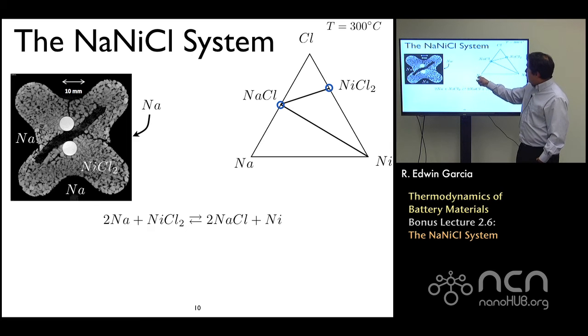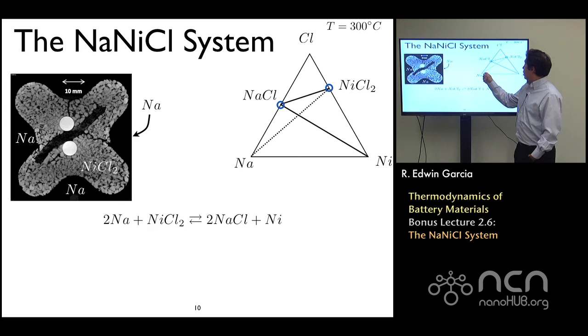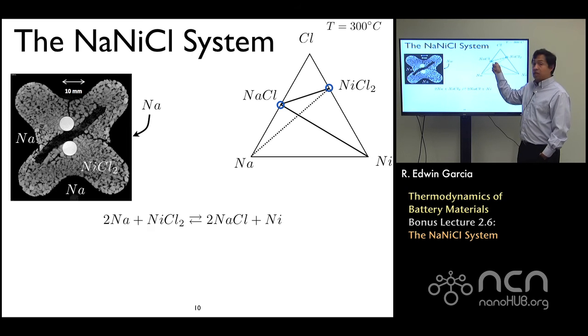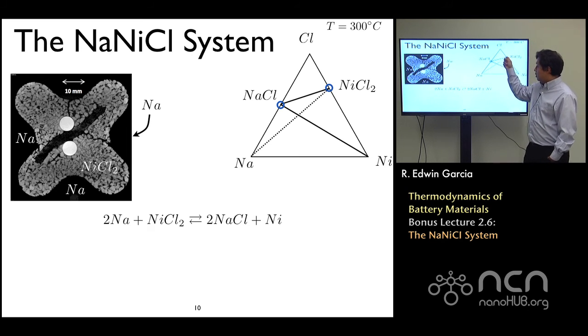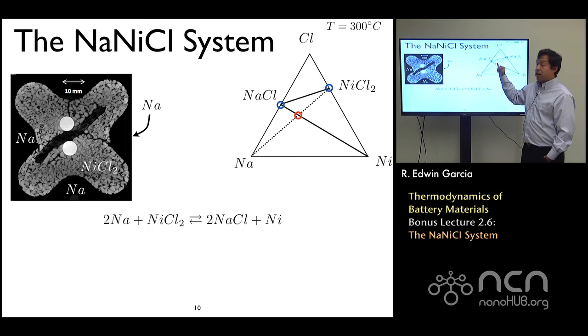Now, since we want to specify the amount of sodium through which this battery will perform, we're talking about going from this corner to that corner, which corresponds really to that dashed line. Effectively, the reaction starts right at this point and proceeds all the way until you run out of nickel dichloride. So it really is within this distance. And if you do that, well, that means that the system is at equilibrium in that one corner. Okay, that allows us to specify the reaction of the system.